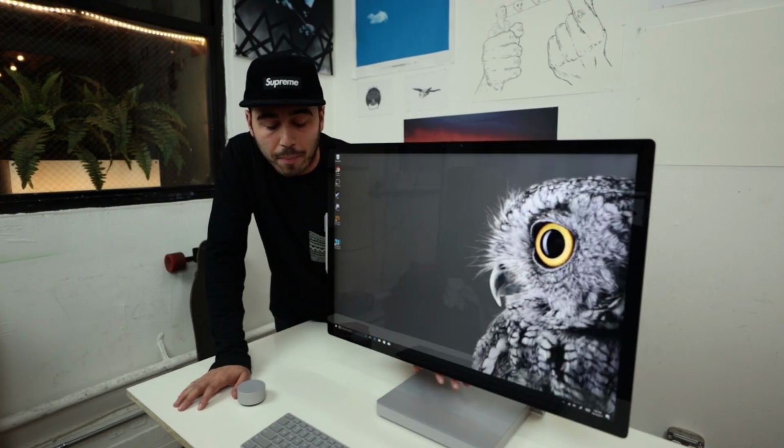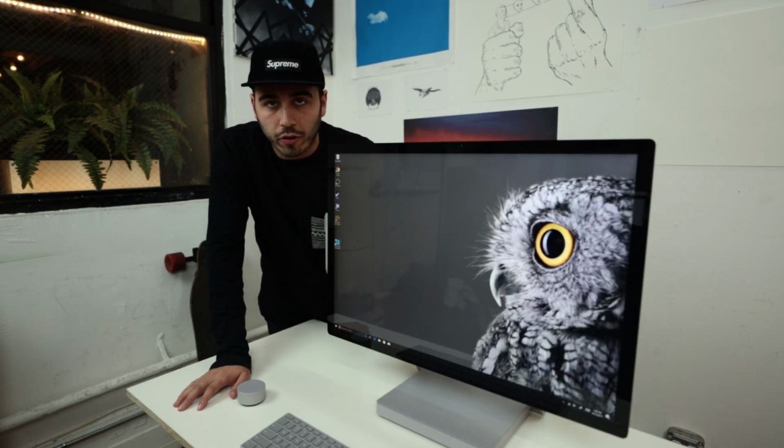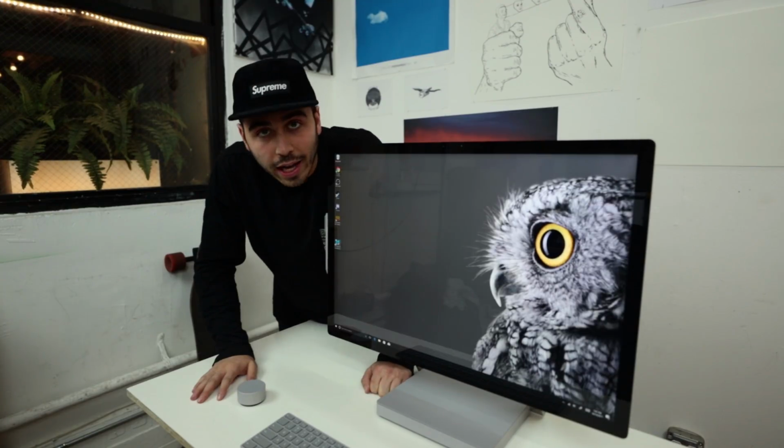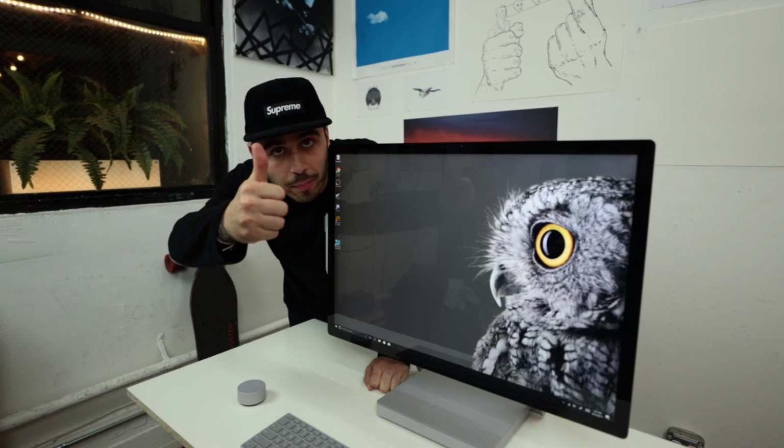Now, granted, I'm not doing maximum settings. It's not a gaming PC. It is an all-in-one Microsoft Surface Studio. But again, for the 16th time, it can run PUBG. So it gets a thumbs up from me.